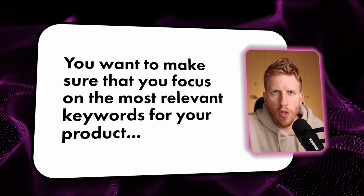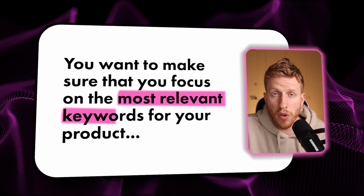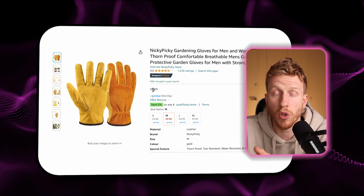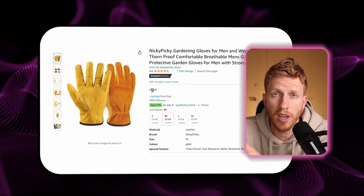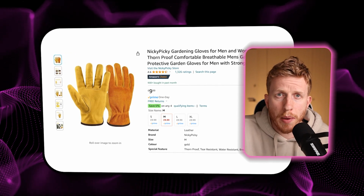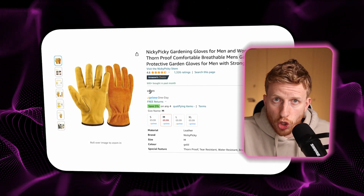Now, the key thing that you want to remember and keep it simple with an Amazon PPC launch is that you want to make sure that you focus on the most relevant keywords for your product. So if you're selling gardening gloves, you want to find the top 20 to 30 most relevant keywords for that exact product, and then build all of your PPC campaigns around just those keywords.